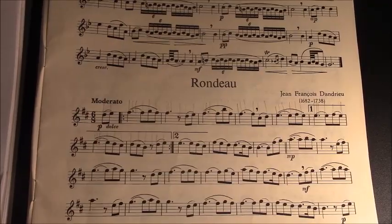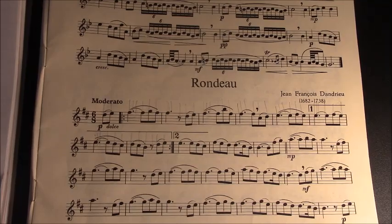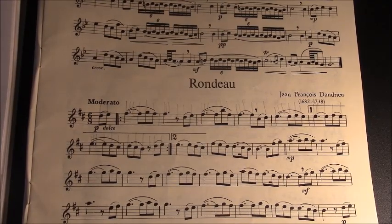Okay, so that's how I want you to think of those rhythms and that tempo. Now we're going to try to play it. So we're going to take just that very same tempo. Okay, we're going to start on D.